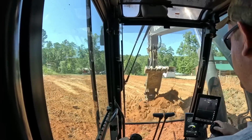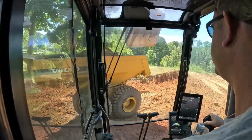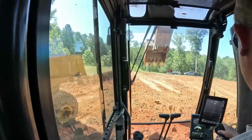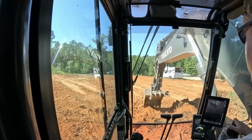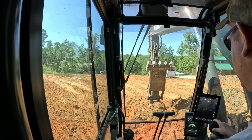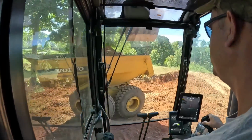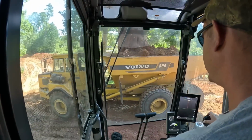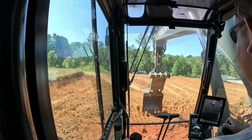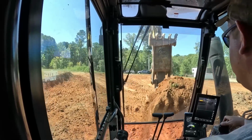But making really good progress, moved a lot of dirt. Was able to get more dirt out of this hillside than I originally planned, which is working out great because the slope back here is taking a lot of dirt. It's deceiving when you clear all the trees off how much more sloped it was. But we're getting it done. Two more scoops. It's gonna round out the week. We're dirt moving.